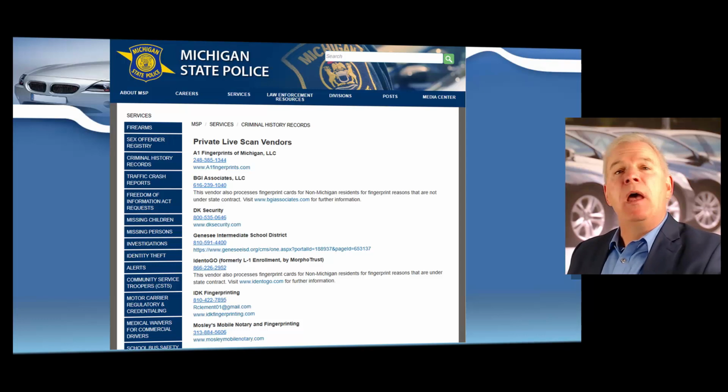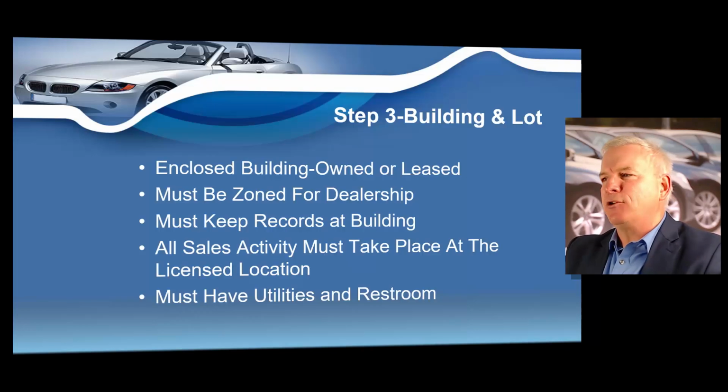So this is mandatory. Like I said, the state of Michigan doesn't want to give a Michigan dealer's license to somebody that just got out of prison for robbing a bank. They do require us, like I said, to be of a higher level of ethical standards than the average person walking down the street. Okay, so do please keep that in mind.